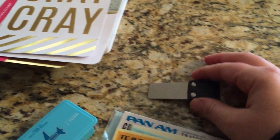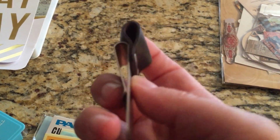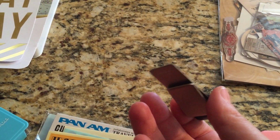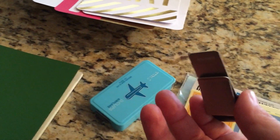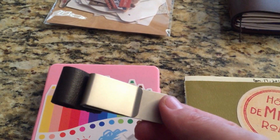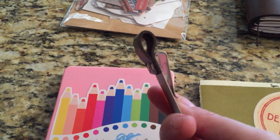I think I mentioned this in another video. I have the Midori pen loop or pen holder, and I don't like it at all. I sound really negative in this video, but I'm just trying to be honest about my opinions, and show you what works and what doesn't work and why. So this pen loop just flies all over the place for me. Unless you have a really tiny pen in there, it falls off. I don't like it at all.